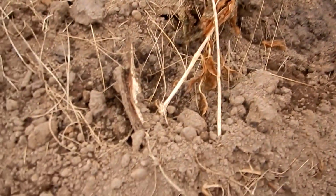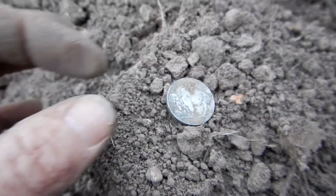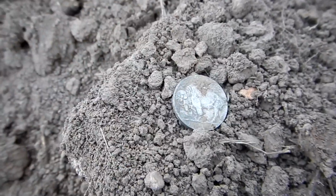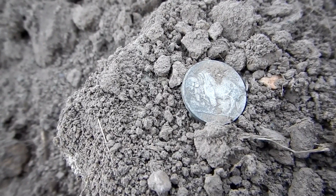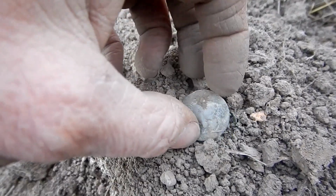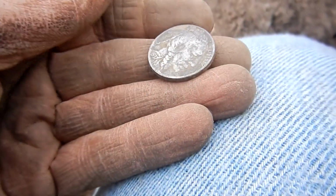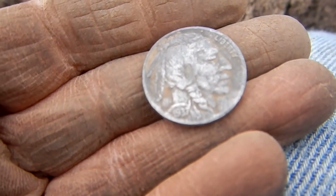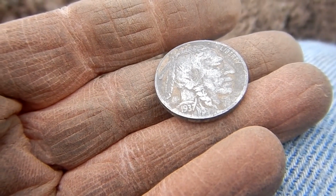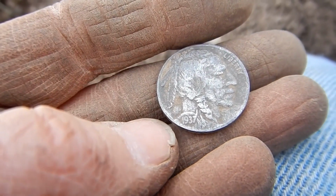Oh, hello. What'd you find? A buffalo nickel. Yay! This is so cool. Oh, it's in nice condition too, Rhonda. Look at the details on that buffalo. Oh my God, look at the detail on it. Wow. They never come out of the ground looking like that.